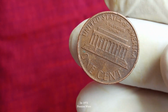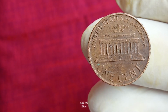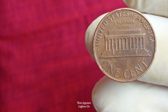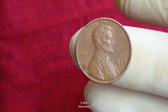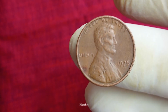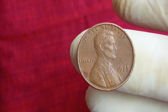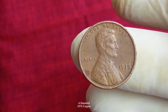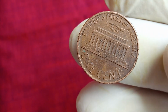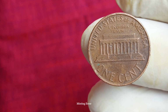Wrong metal content. In 1975, pennies were supposed to be made of 95% copper and 5% zinc. But if you find a penny from that year that appears lighter or silvery in color, it may have been mistakenly struck on a dime planchet or another foreign planchet. These are extremely rare and highly valuable. Weight. A standard 1975 copper penny weighs about 3.11 grams. If your penny is significantly lighter or heavier, it might be a minting error.